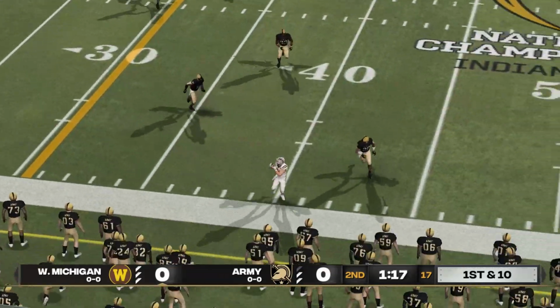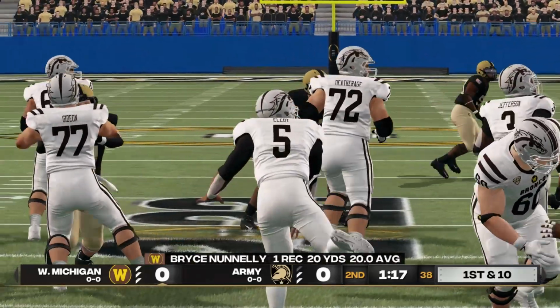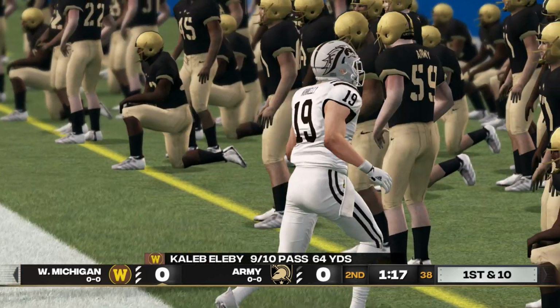Gets rid of it quickly, and a nice catch there before he stepped out of bounds. That's pretty impressive. Accuracy is important, but just as important is having receivers that can make plays.